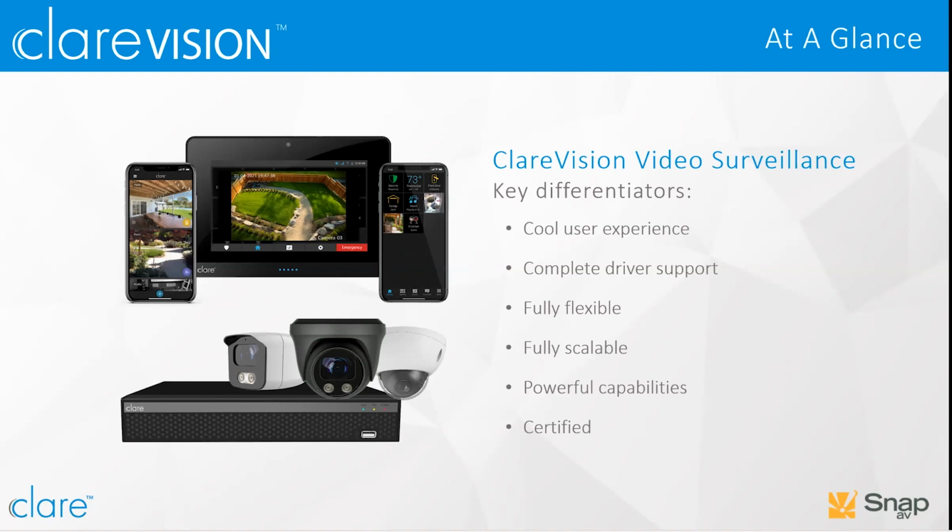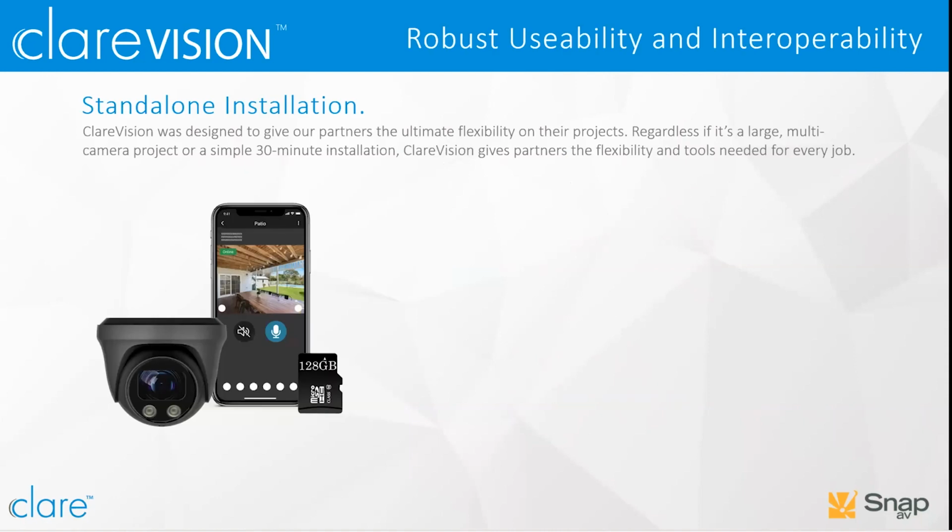Complete driver support. We wanted to be able to support both our products as well as our partner company, Control4, and so we wanted to bring that to the market. We wanted it to be flexible. You're not going to buy all Clare cameras. You're not going to walk into environments where there's only Clare if you're doing a takeover or a retrofit. So we wanted to be able to adopt the Luma line, for example, or a Hik-built product or a Dahua-built product. Scalable from one camera with an SD card all the way to 60 cameras out in the field. And then we wanted to bring powerful capabilities and certification, NDAA certification. So these are the core goals behind the product line, and we'll take you through how we executed on those now.